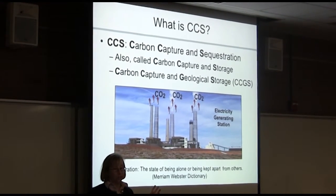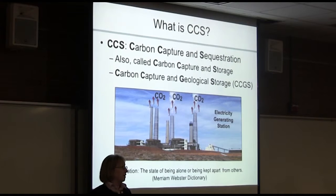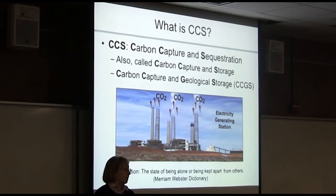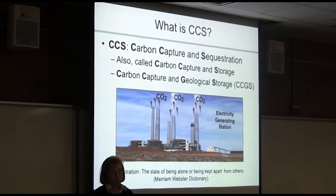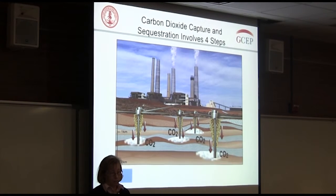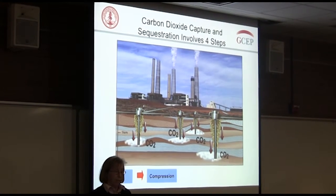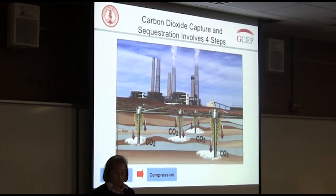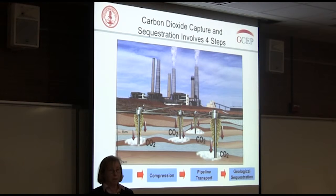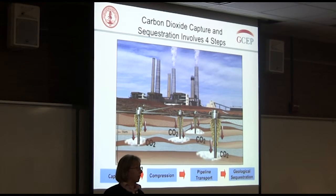So the big picture: CCS is CO2 capture and storage. The idea is that you take carbon dioxide from stationary sources and scrub it from the flue gas. After you've captured it, you compress it into a form where it's easy to transport, and then, the part that I work on, you pump it deep underground for the purposes of geological storage.